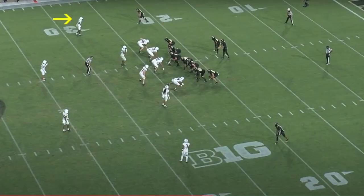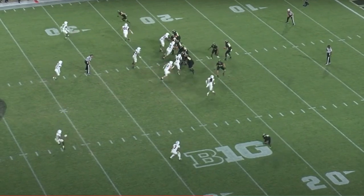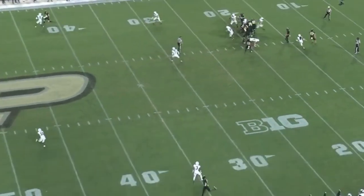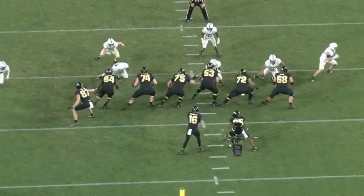Another example from this Purdue game, and you're going to see Porter contest at the catch point and using that length to his advantage to kind of close out and be able to finish. And that's going to be a really good recovery tool and just contest tool and the ability to make plays on the football.